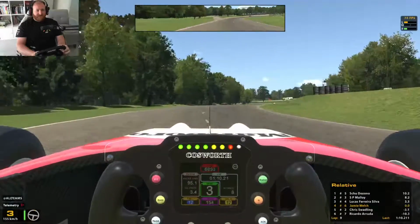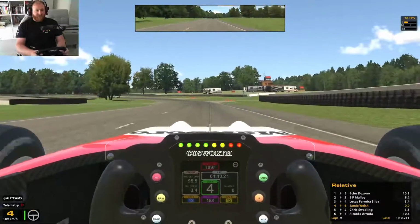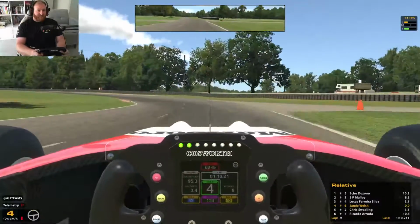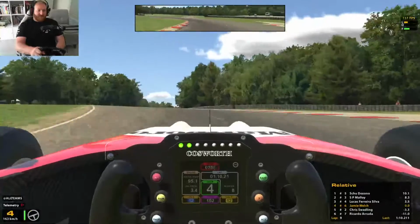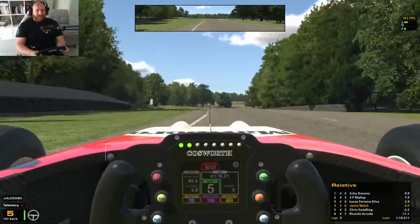Let's really start throwing this car around. We've broken away from 5th, and we are 10 seconds up the road from 6th. So we've got a good little run here.